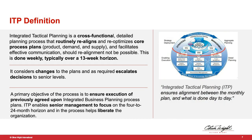The primary objective is to rebalance the changes so the business is still on track to meet the plan signed off in last cycle's integrated business planning process. This then enables senior managers to focus on the longer term horizon and support the Oliver White principle of silence is approval, which means if I don't hear from anyone, I, as a senior manager, can assume that the plan is still on track. It liberates organisations to focus on the longer-term strategic horizon and leave the detail to others. So what might this look like from a process perspective?